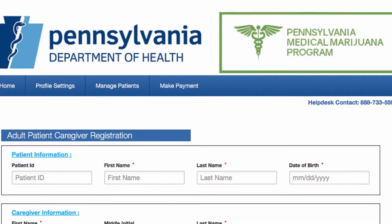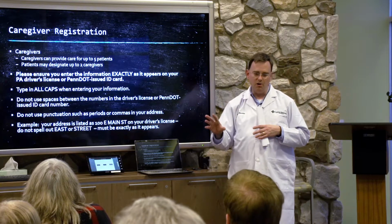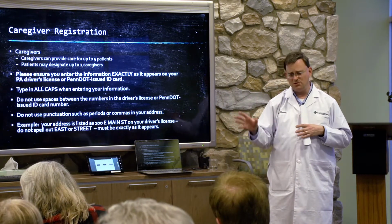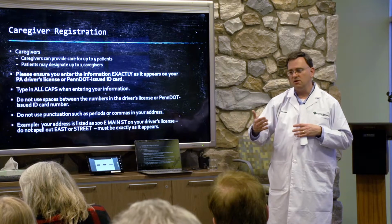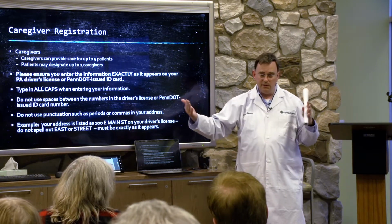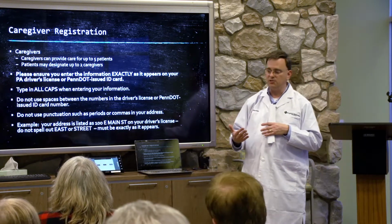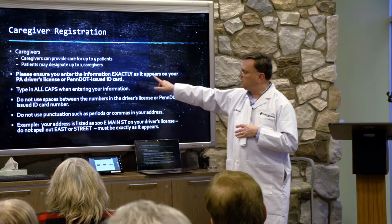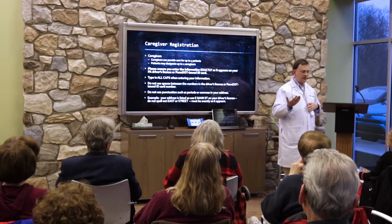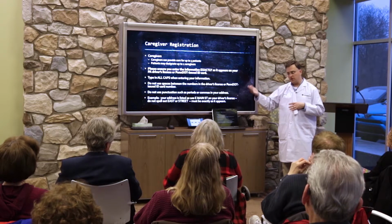There's a caregiver side of it as well. So if your patient is maybe not very mobile or really doesn't leave the house, or maybe is too sick to leave the house, there's an option for a significant other or a family member or really anybody to be that patient's caregiver. And there's a process to register for that as well. And caregivers can provide care for up to 5 patients. And a patient may have up to 2 caregivers. So those are other options.